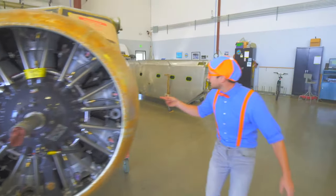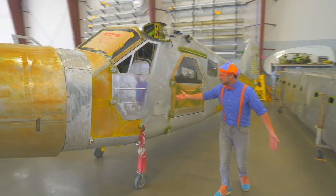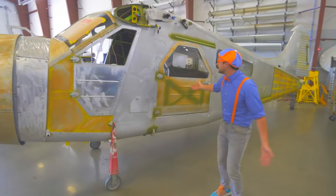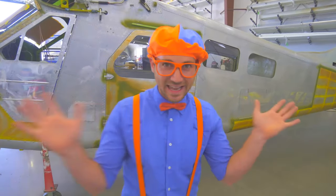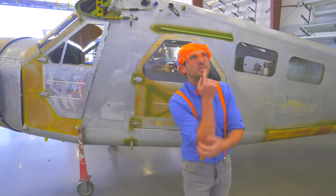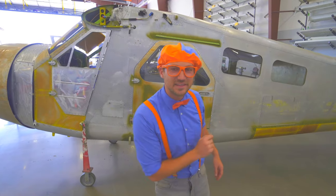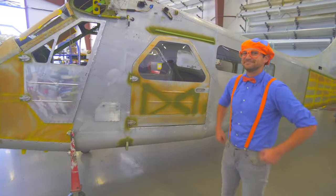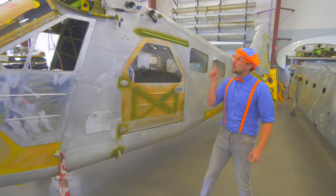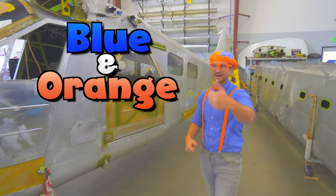But look at the exterior. There's no wings. And there's no paint. It's all sanded. I bet they're redoing it to their liking. I hope they pick two colors. My two favorite colors to paint it. Can you guess my two favorite colors? Yep, blue and orange. Good job.